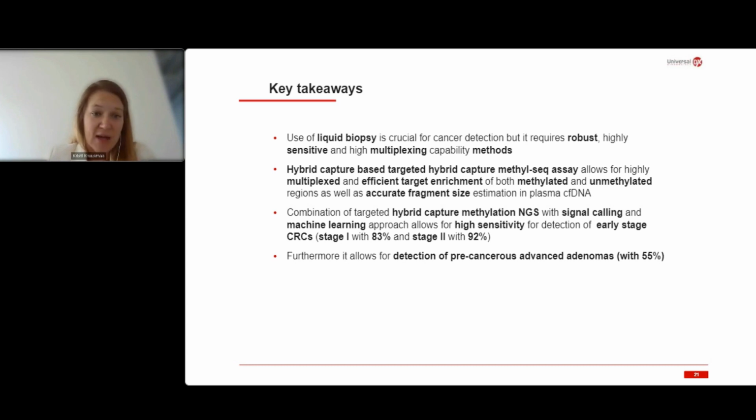And in our hands with this methodology, we were able to detect early colorectal cancers with really high sensitivity of 83% for stage 1 and 92% for stage 2, and even more, pre-cancer advanced adenoma detection was also possible with 55% sensitivity, giving this methodology really the hope and boost for helping towards making cancer a curable disease.